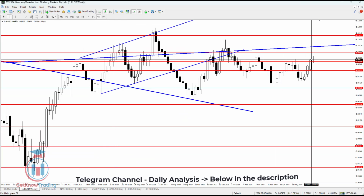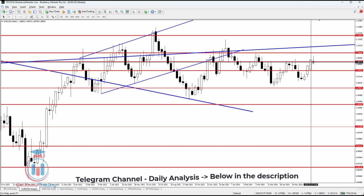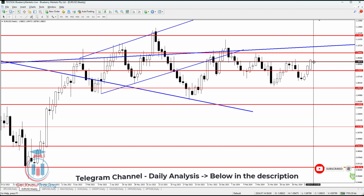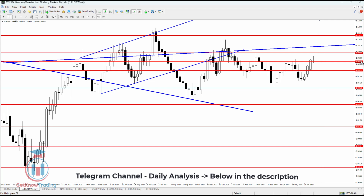The week closed as bullish in the previous week as a bullish breakout, and currently this week has closed as an indecision candle, where the price did not return all the way back below this support level 1.08846.